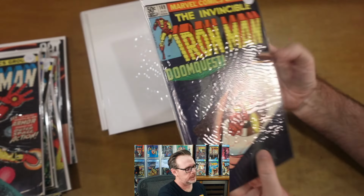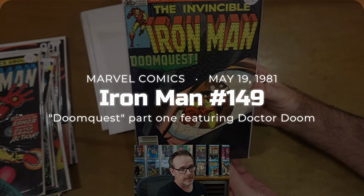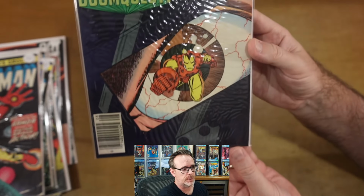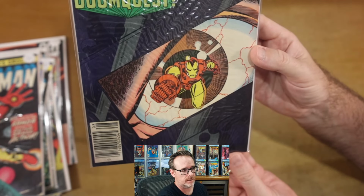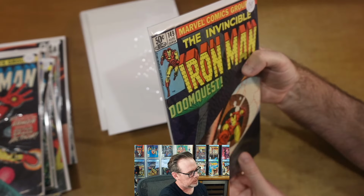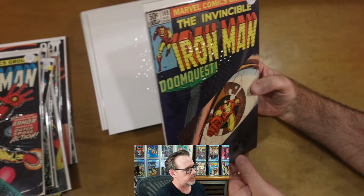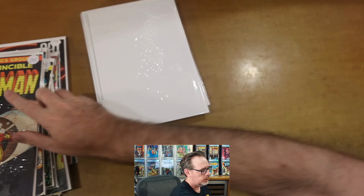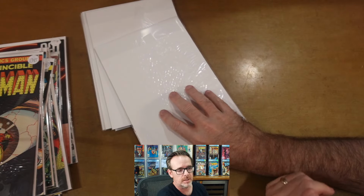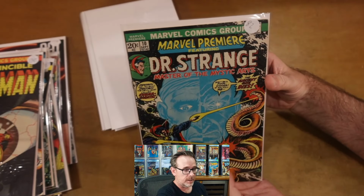And the last Iron Man book in this run is Iron Man 149. I love Iron Man 149 and 150 featuring Doctor Doom. So this is a close-up of Doom's face with Iron Man, I guess a reflection of Iron Man in Doctor Doom's eyeball. And I have a couple of nice high-grade graded copies of Iron Man 150 and would love to have 149 next to it. I don't know if that specific copy is going to do it for me, as it is mid-grade, but we'll see.